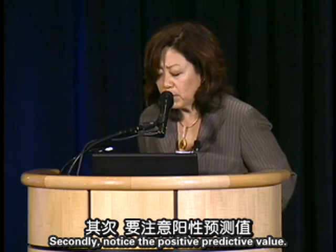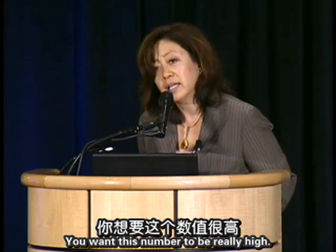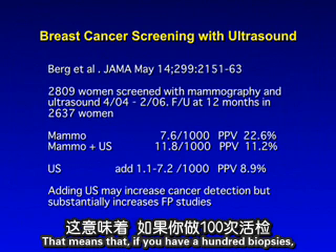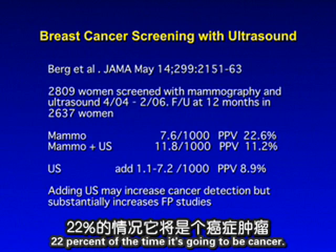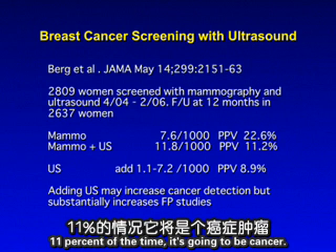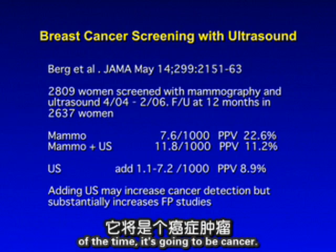Secondly, notice the positive predictive value. You want this number to be really high. That means that if you have 100 biopsies, if you have something suspicious on the mammogram, 22% of the time it's going to be cancer. If you add ultrasound, it starts dropping. 11% of the time it's going to be cancer. If you do ultrasound screening, less than 10% of the time it's going to be cancer.